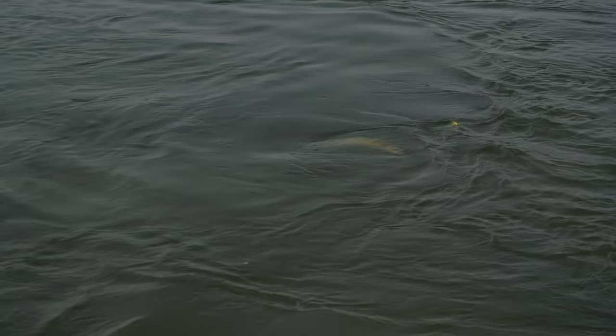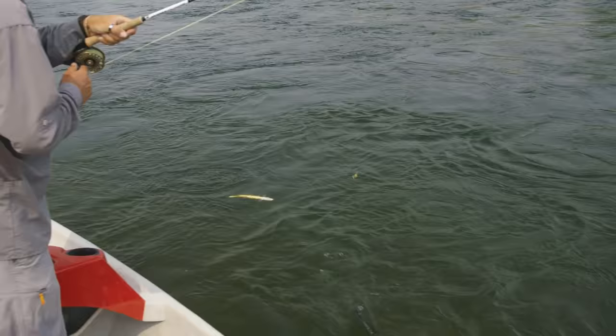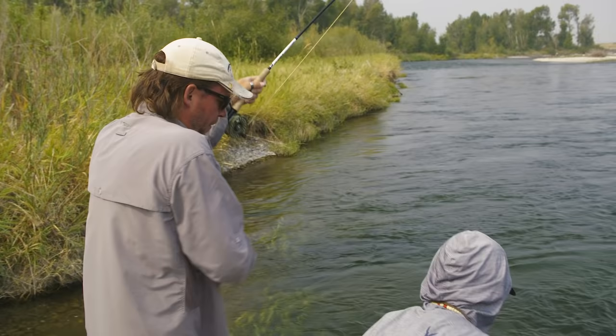See this grass right here, it came right off this grass. Yeah, he was living right in there. He was tucked right in here. Just like on the Teton flatwater. We've got a double dry on here because these fish are totally zoned in on these mutant stones.